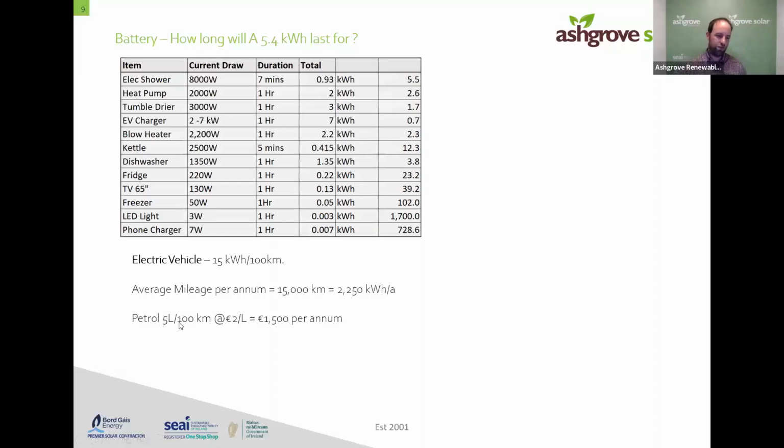If petrol is 5 liters per 100 kilometers, at €2 a liter, probably a bit high now, that's about €1,500 per annum. Whereas your electric car, if you're charging to consume 2,250 kilowatt hours at a day rate of 30 cents per kilowatt hour for electricity, it's €675 per annum. So you can see the cost difference in your running costs there.